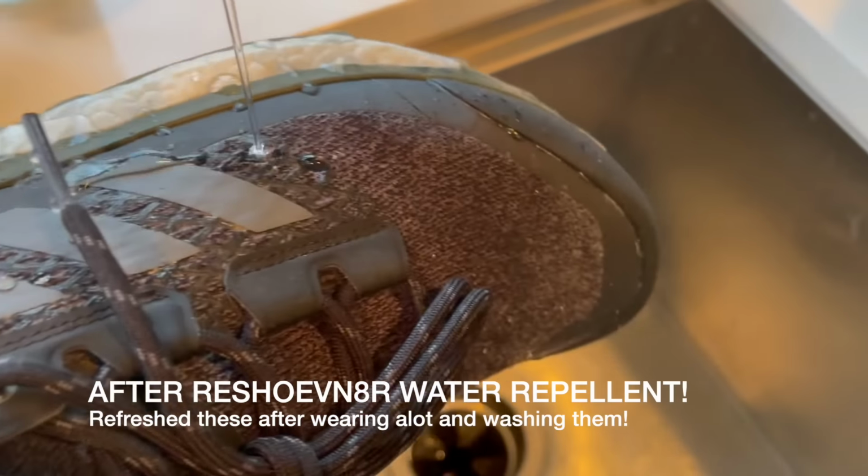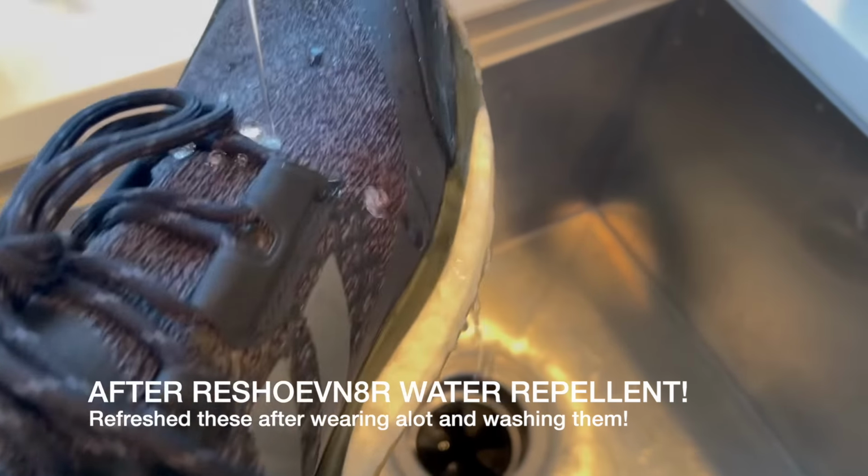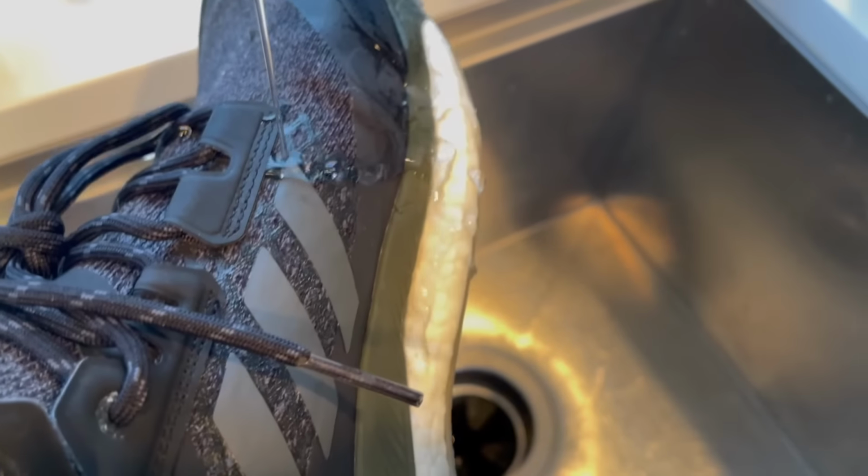And they do have Gore-Tex versions as well for maximum water resistance. This is a shoe that retails at $220, $250 depending on the model. And it's definitely a shoe that's worth picking up if you can get it for like the $150 price range.